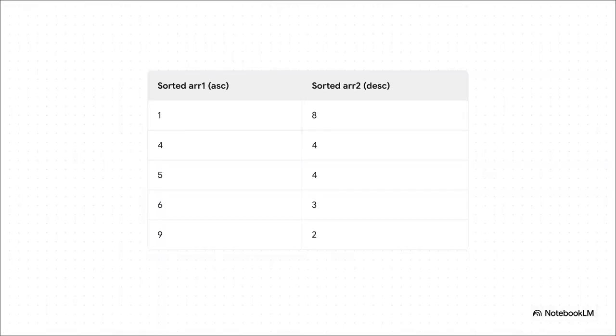Now, check out what happens when we do that. Our first array becomes 1, 4, 5, 6, 9. The second one is now 8, 4, 4, 3, 2. Look at those pairings.